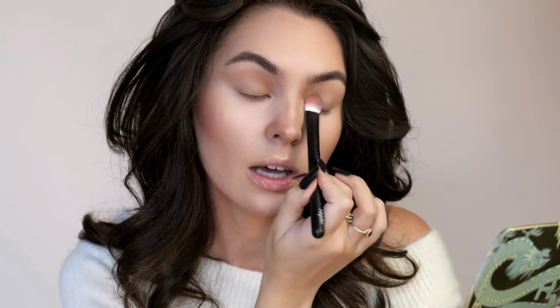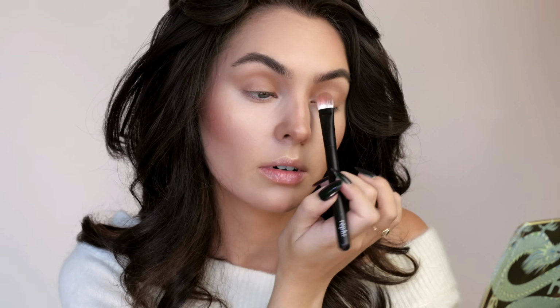I think I want a little more shadow, and you can see a difference. Like it makes my eye look a little bit smaller, a little less deep set when I flatten the lid a bit, which I kind of want for this look. Sometimes I really carve it out and like highlight my lid and do like a 60s crease, but whenever I'm trying to downplay my eyes, this is what I do.